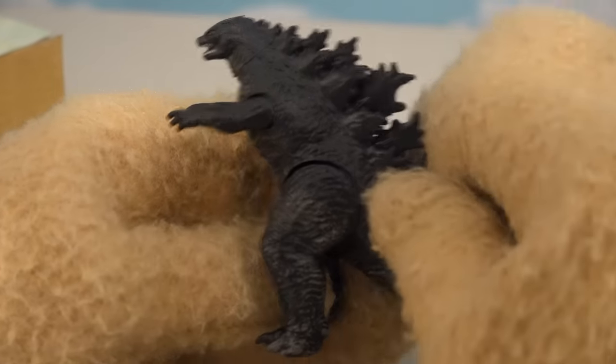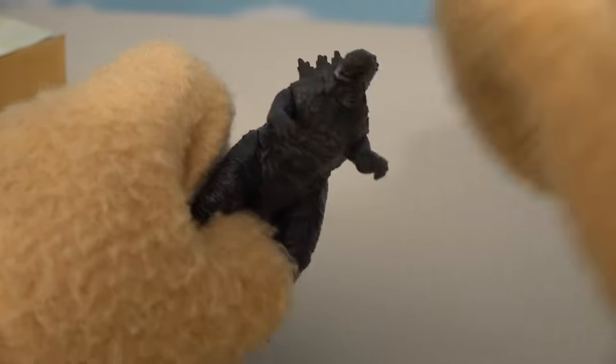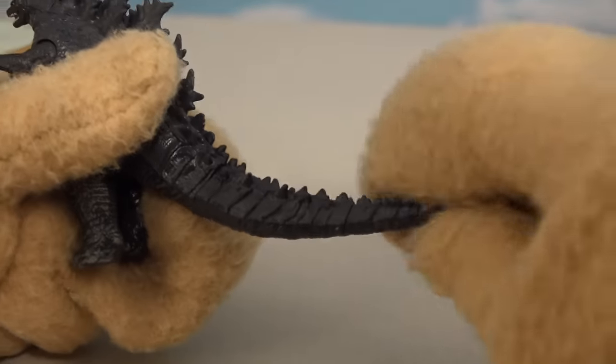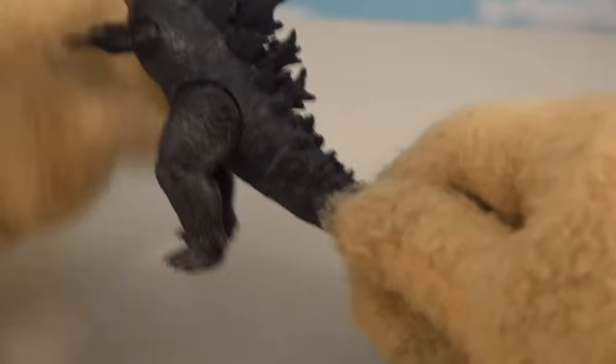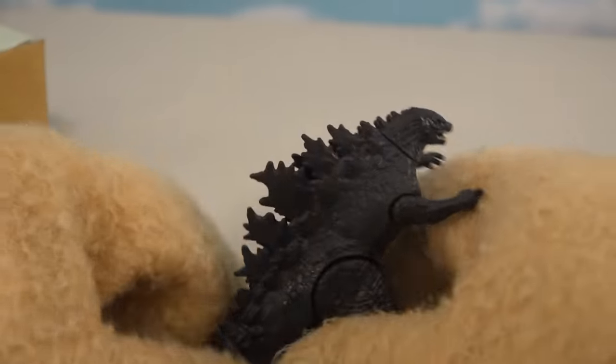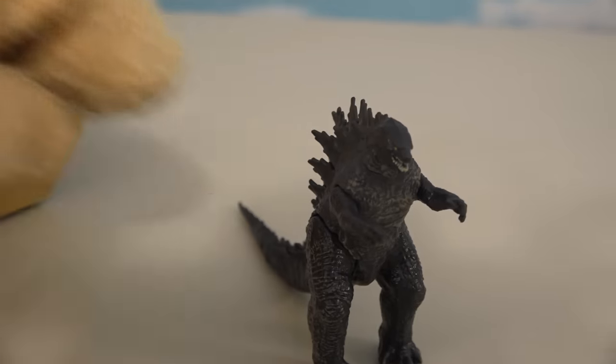Oh, this is awesome. Oh, I love it. Let's see, the arms move, the head moves. Oh, check it out, what a bonus. And let's see, the tail moves here, the tail moves there. Man, all kinds of articulation in the tail. Can't get much better than that. And then all the spikes along the back. Oh, I love it.